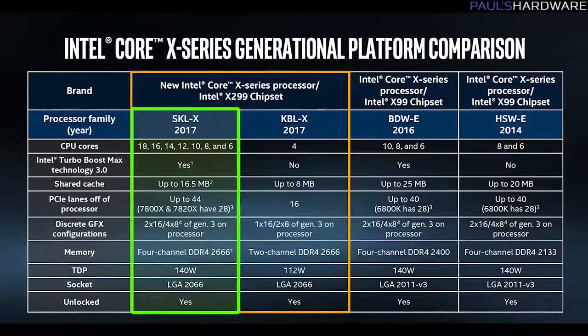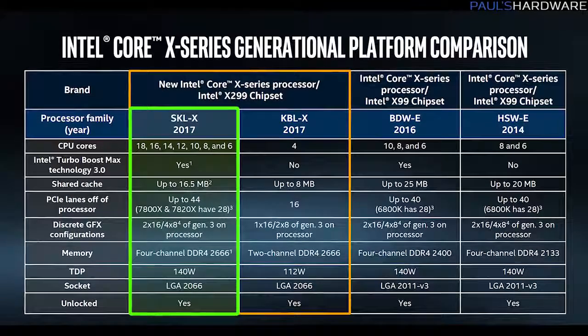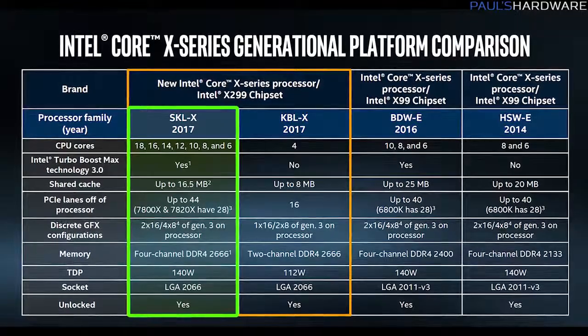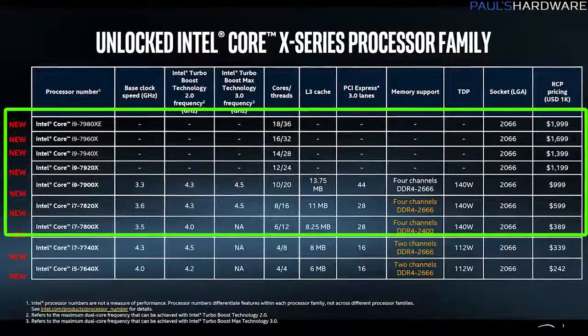Above the Kaby Lake X CPUs, we have Skylake X CPUs. So these are going to be all the 6-core and higher parts. They're all going to have quad-channel DDR4 memory support, and again, either 28 or 44 PCI Express 3.0 lanes. And they're listed at 140 watt TDPs for the ones that we have confirmed, although they did mention in the documentation that Intel distributed 165 watt TDPs. So some of those highest core count CPUs might be a little bit beyond 140 watts. They're all priced between $390 and $2,000.